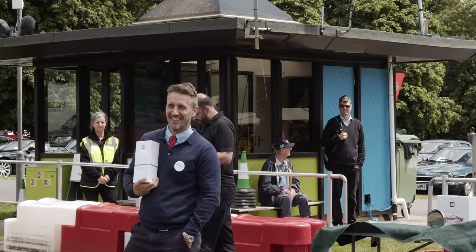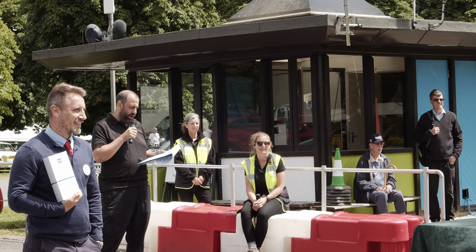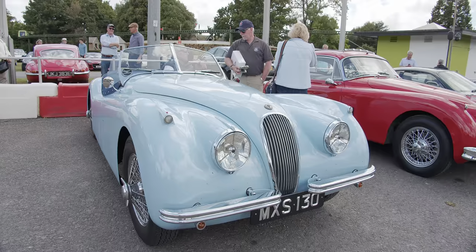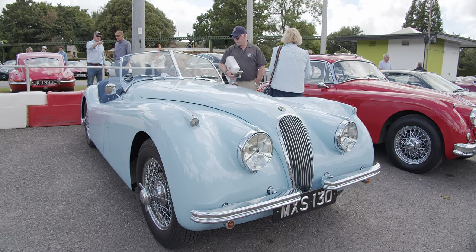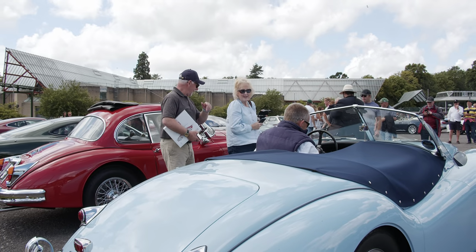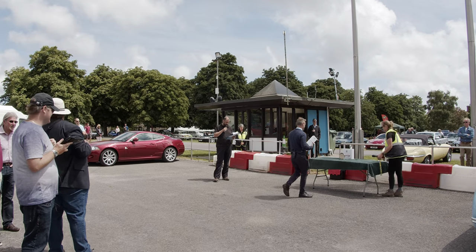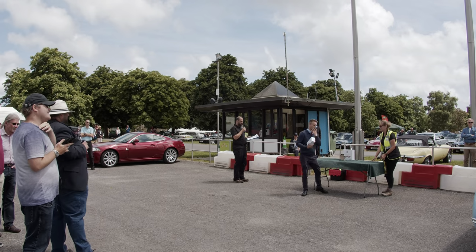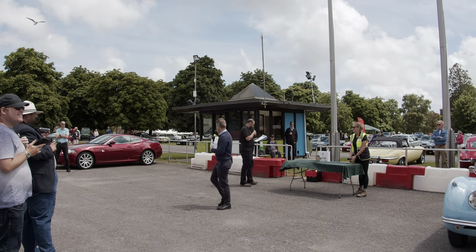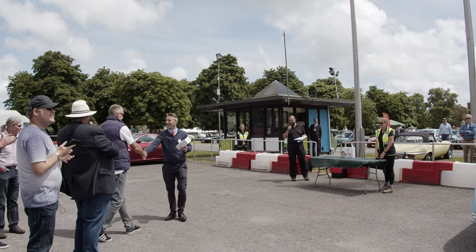XK120 or XK150? So, the second runner-up is the XK120. It belongs to Reg. He's had it 26 years. We asked him if he's done much work to it, and he's changed every nut and bolt on the car. So he's done a hell of a lot of work to it. And why does he love it? He loves the shape of it. So, Reg, if you'd like to come up and collect your award from John, courtesy of Otto Glynn. There we are.